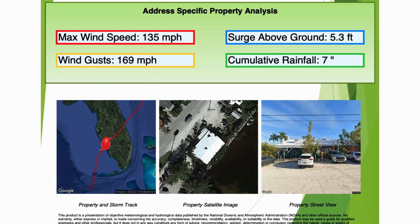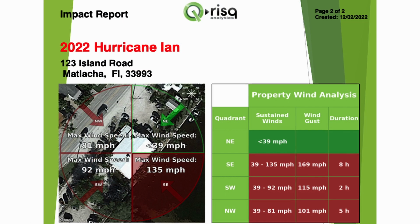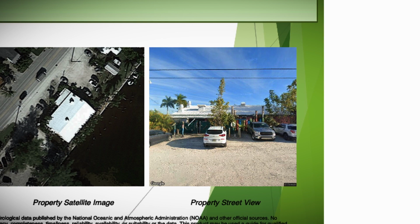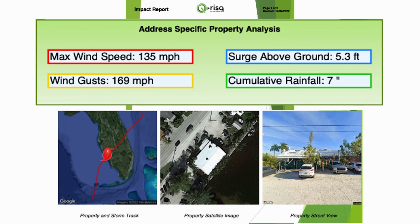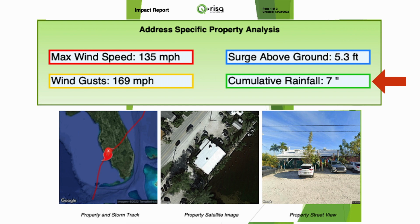Each report displays the location of the structure in relation to the storm's path, including satellite imagery and a street view image of the property where possible. Q-risq's impact report clearly displays maximum wind speed, wind gusts, storm surge above ground, and cumulative rainfall for each address.